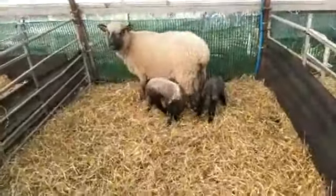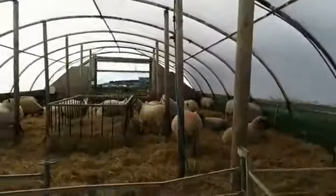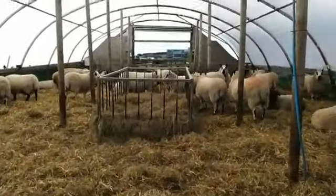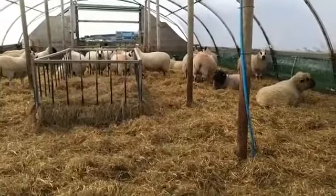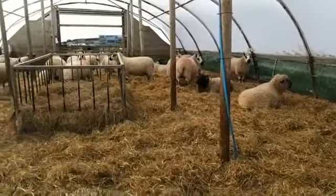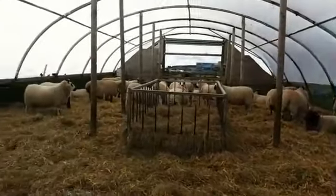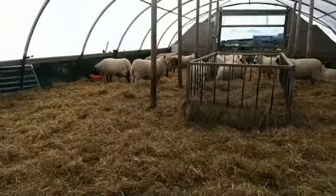Hold on, I've just got some lambs jumping about. Oh no, don't stop. They were jumping about a second ago. Right, so these are all the girls that are still waiting. Oh, Nikki's asking where the dogs are. Gilly and Archie are away at the moment doing different farm jobs. Also because they'll annoy me if I'm in the tunnel. So all these girlies are still waiting to lamb.